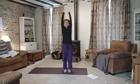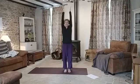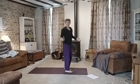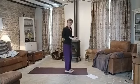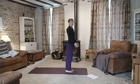Okay, so just practice your own version of that pose, either hands together above your head, or arms straight up, palms apart, or arms slightly forward. You're by yourself, no one's watching you, no one's judging you. Do what you feel comfortable with. Do what you feel you get the benefit from, okay?